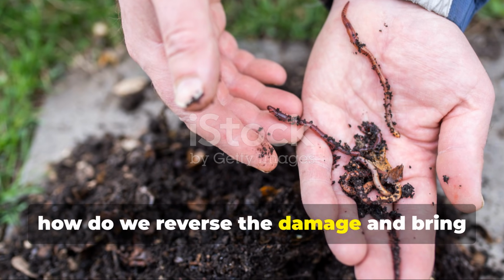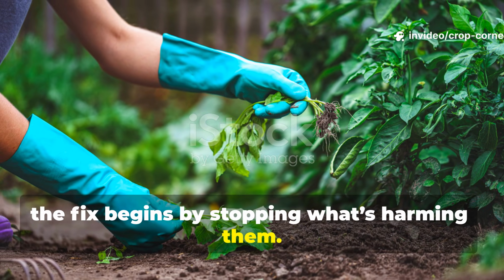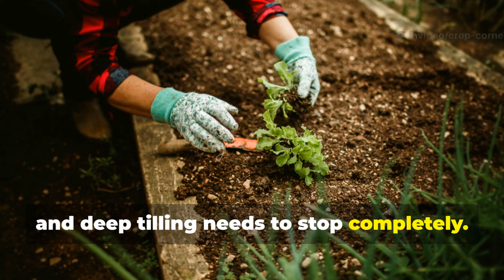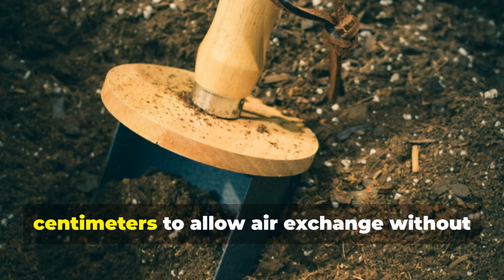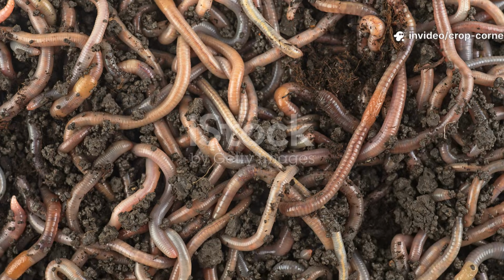So, how do we reverse the damage and bring worms back? Well, the fix begins by stopping what's harming them. Synthetic fertilizers need to be eliminated, and deep tilling needs to stop completely. If the surface crusts, just loosen only the top 2 to 3 centimeters to allow air exchange without collapsing the structure below.